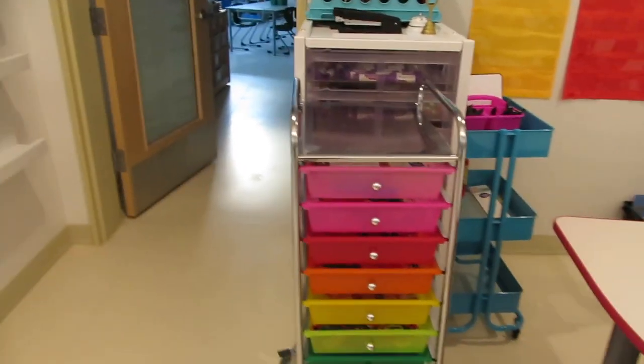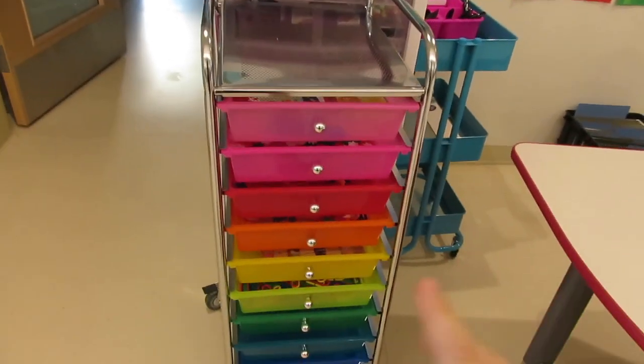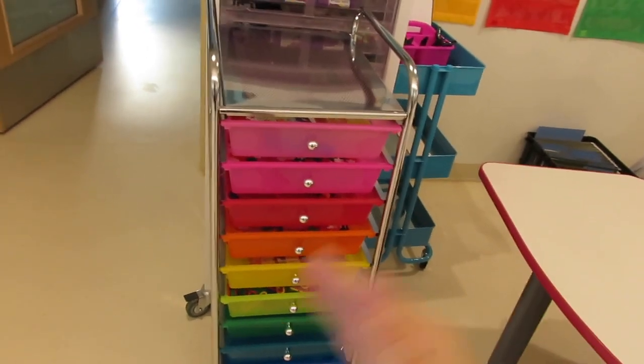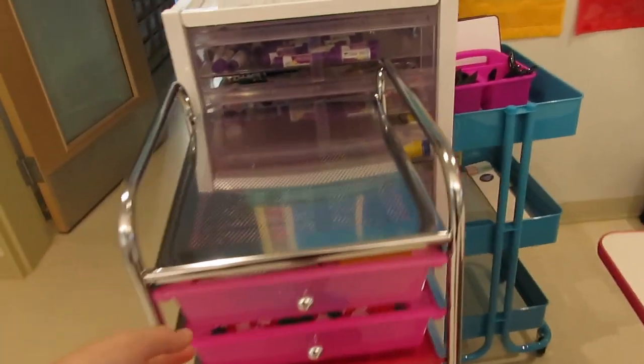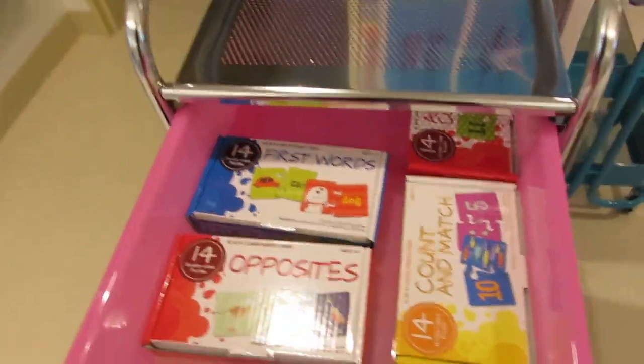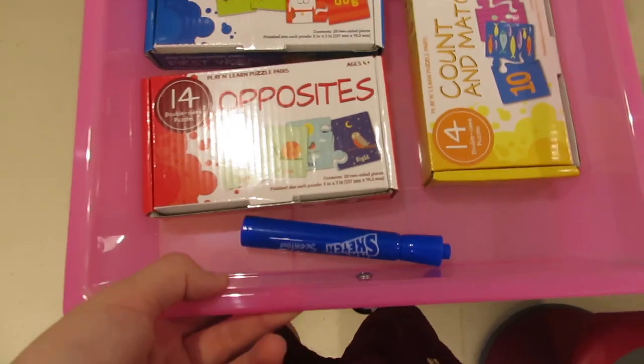And then over here is our rainbow cart. So what I'm planning on using these for as of now is like morning work tubs for the first couple of weeks of school before we really get into academics. And so I just have different things in here. So I have like different puzzles and a marker apparently.